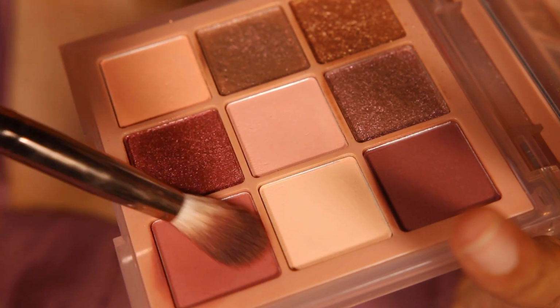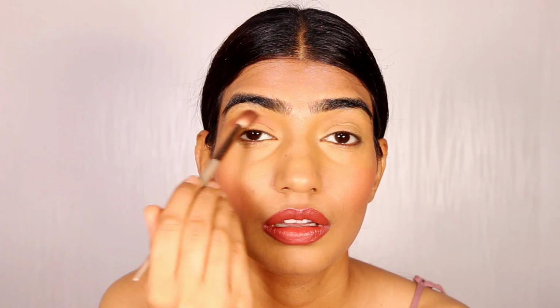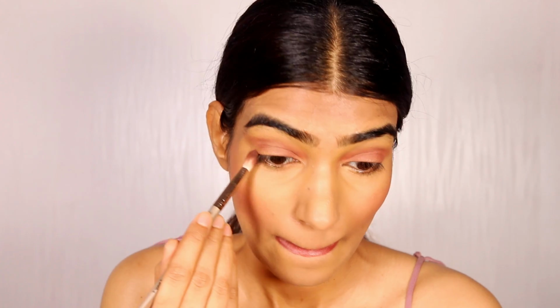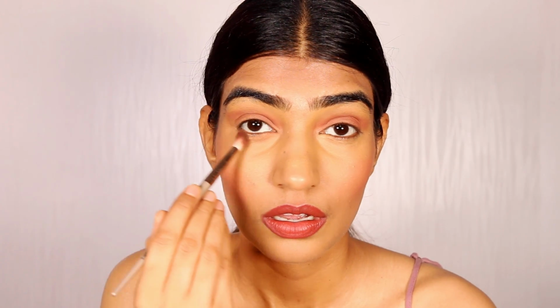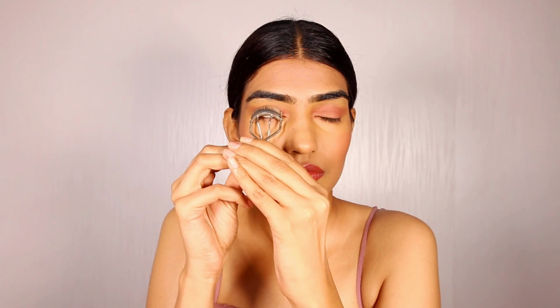And then because we are doing a monochromatic makeup, I'm gonna take an eyeshadow which is again nude, has a bit of browns and pinks, and I'm gonna apply it all over my lids. I blend it out guys. I'm not gonna take any other color. So yes, this is how it is gonna look like. Very subtle, very beautiful, and it will just uplift your whole face because I have tried to make it curve in an upward motion. And then curl your lashes.